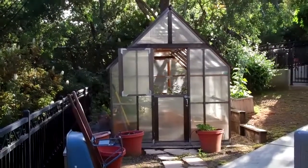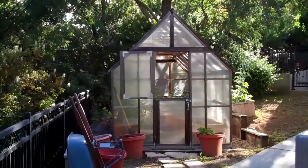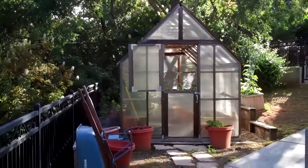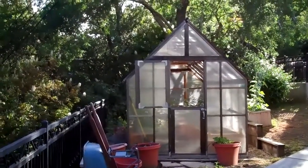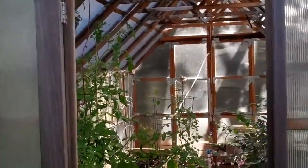Oh, a greenhouse. I don't have one. This is one of my clients' greenhouses, and it's really a nice little unit here. I was here about 4 weeks ago when I gave a bid for a job, and she had just planted it. I put a few tomatoes in here and a few other plants.